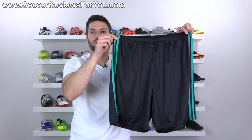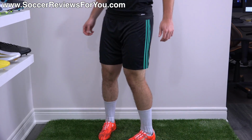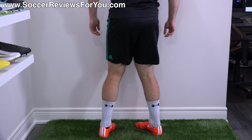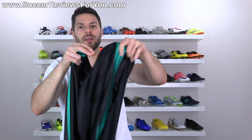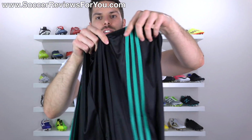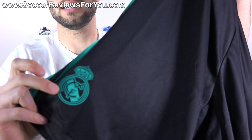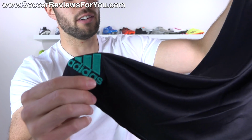The 2017-2018 Adidas Real Madrid away shorts. Now these are $45, so they are not cheap, but they're very, very good quality, and I think they look pretty cool as well. Similar color scheme to the training top in that it's black with this kind of teal green color. You have the logo right there for Real Madrid on the one side, and then the back of the shorts, you have the embroidered Adidas logo in that color, as you can see.